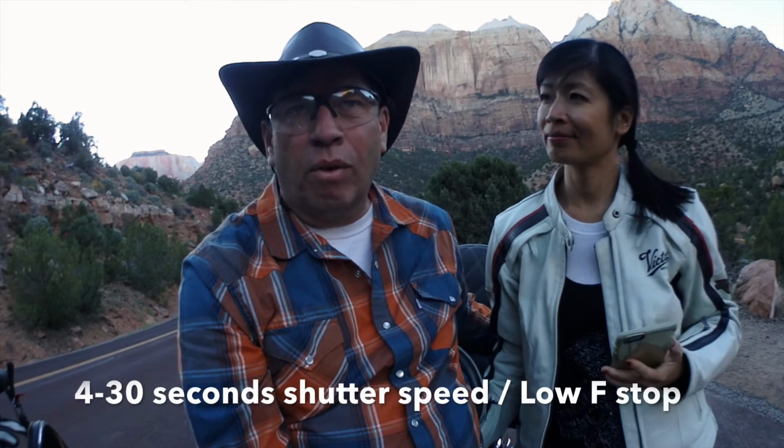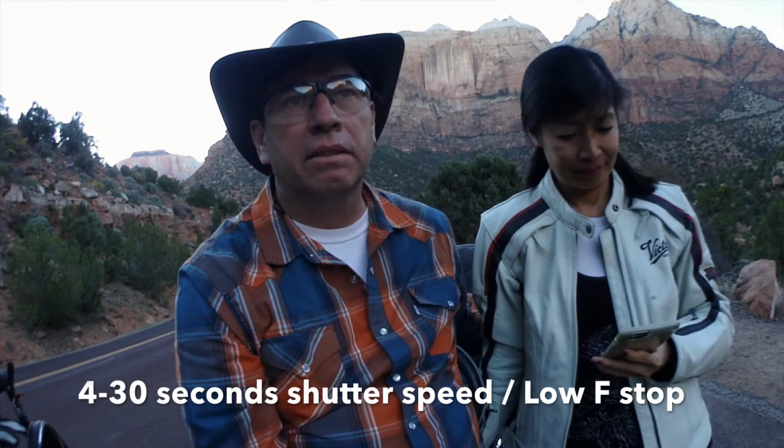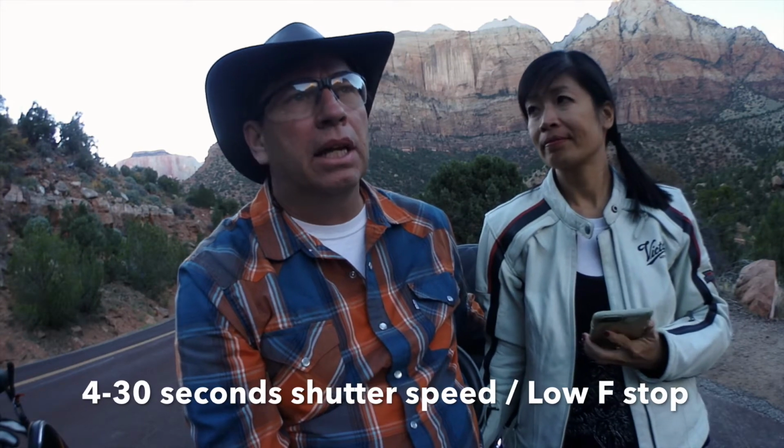So you definitely want a wide-angle lens for the photography tour. You're going to do 4 to 30-second shots, so you want to put a dust cover on: take a Ziploc baggie, cut the lens hole out, and tape it all around so you don't get dust in your camera. You're not going to be changing lenses. People will try to do that, and it's just a mistake because they're throwing dust up in the air to give you the light beams, so we don't recommend that at all.